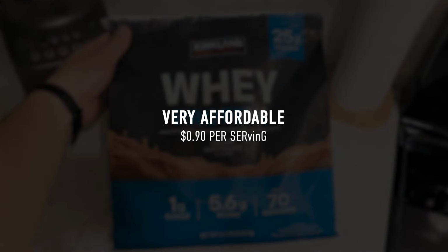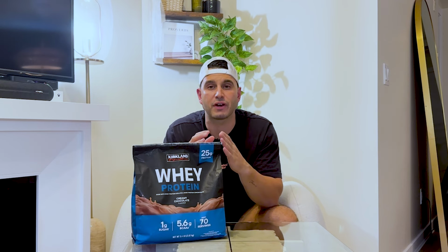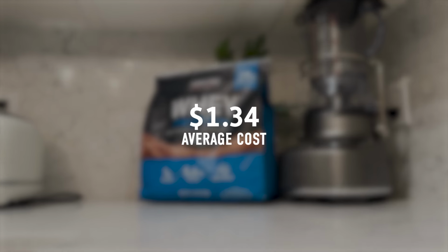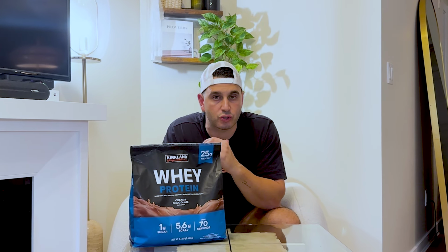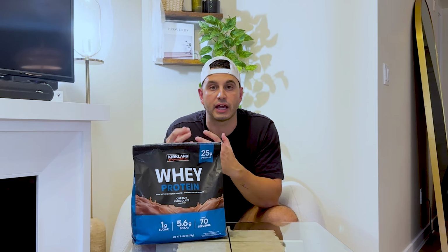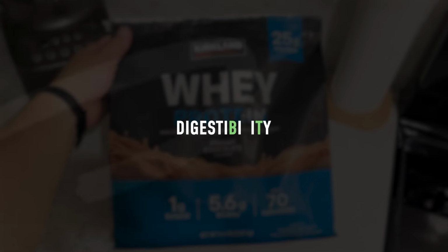Let's start off with what I liked. First thing, price. The price is very reasonable, especially when it delivers quality macros and total protein. The average cost of protein is $1.34. This, however, comes as no surprise, as I'm very familiar with the high value and quality the Kirkland line delivers to Costco members.